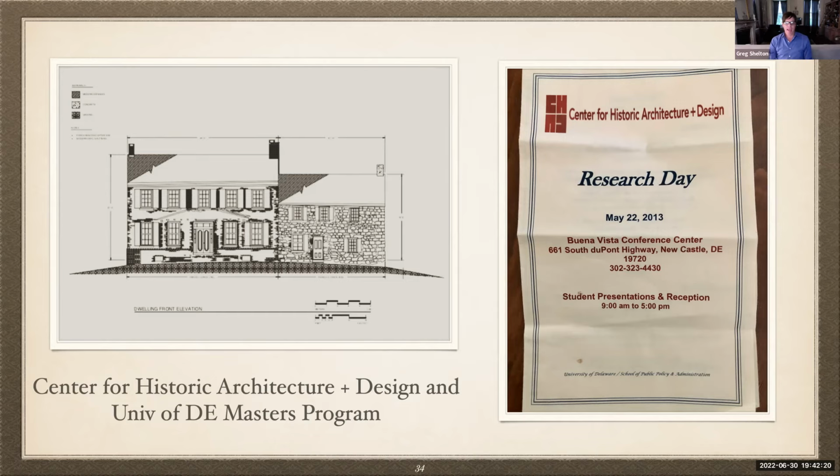And on the right, Dawn and I were invited, which was wonderful, to Research Day that was held at Buena Vista. If anyone knows, that's a wonderful historic home out near 13. And the group did their presentations. It was great to have Poplar Hall involved in that. And again, Alex is also a board member of Preservation Delaware. It's a delight to be involved with her and Michael and the rest of the team.